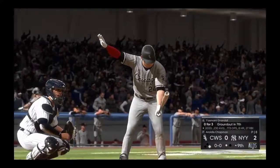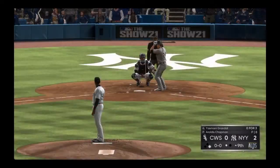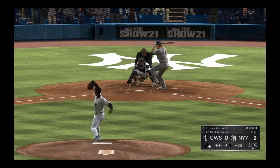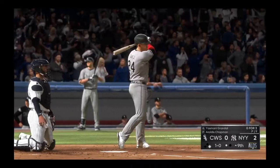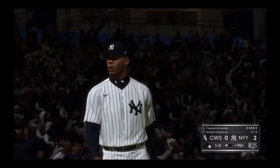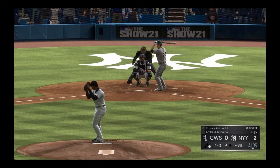Stepping up is Yasmani Grandal. He bounced out last time up. Yeah, Matty, expect this pitcher to try and get the same result as his last at bat right here. The double play is in order. Anything on the ground, the way this defense is, they could certainly roll too. 1 ball, no strikes to count. Runners on first with 1 down.